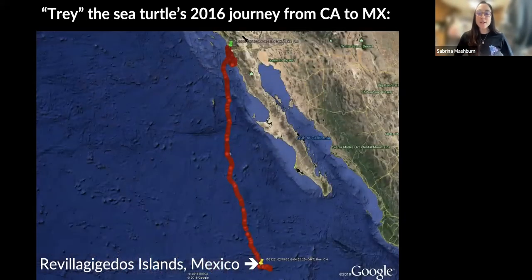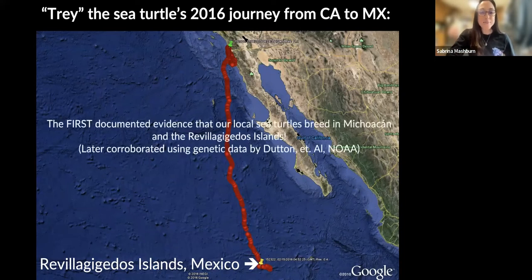And so Trey was a gentleman enough to keep his tag on for long enough for us to track him all the way from San Diego Bay down to the Revillagigedos Islands in Mexico. And this was later corroborated by 4 more individual turtles who made the same journey. And we had also already done genetics work by the great Peter Dutton, who was also at our symposium this week. And he was able to identify, using genetic techniques, that our turtles in San Diego and Long Beach were definitely from this Revillagigedos Islands, and later we found out also the Michoacan Peninsula population.